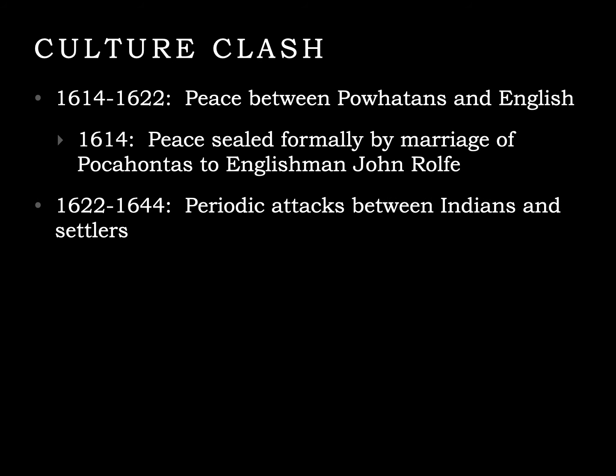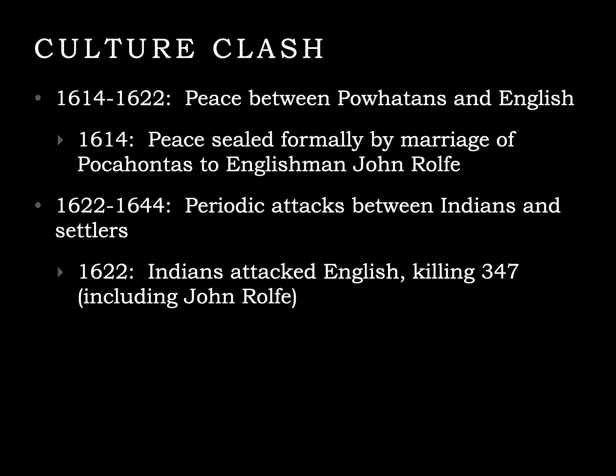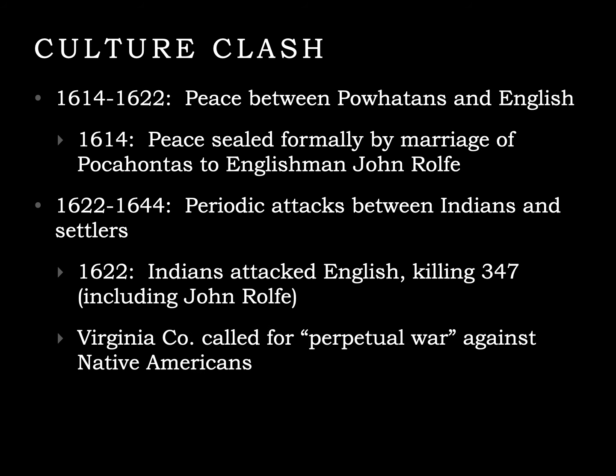1622 to 1644, we break out into periodic attacks between the Indians and the settlers. And it started in 1622 when the Indians attacked the English, killed 347 people, including John Rolfe. There had been some little skirmishes before this, but this was like the big thing that sets off more war. After this attack, the Virginia Company called for perpetual war against the Native Americans. So at that point, it's one thing after another, both sides doing wrong things to each other.